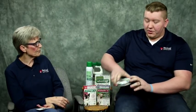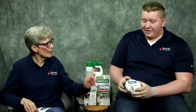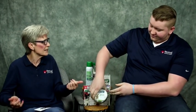The Seresto collar is absolutely one of my favorites, because it's not like the usual flea collar where it's oily or you can't really pet the dog around that area. It's got a new technology. It's almost like a flavor burst to kill and prevent fleas. What I like about it is it has the 8-month protection, and I forget. It might be the first of the month, but I might forget. So for 8 months, at least I'm safe.